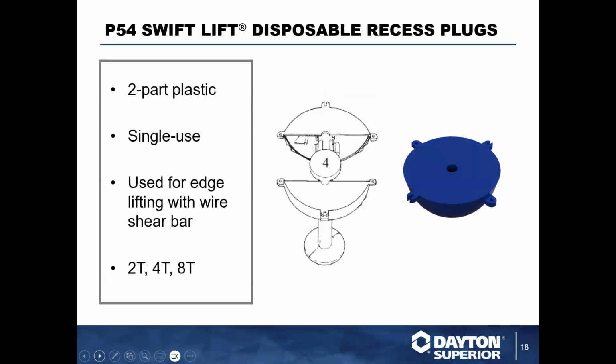Okay, and this is our Swift Lift disposable recess plug, the P54, which we called out earlier in our diagram. This is a disposable style. This is a 2-part plastic. In this case, this is showing a 4 ton. They are rated for size, so that's important to note, depending upon your lifting capacity for the anchors that are called out. This one in particular, you can see the clips. Where these clips correspond, that is going to be for use with our shear bar, smooth bar only, not the rebar style.